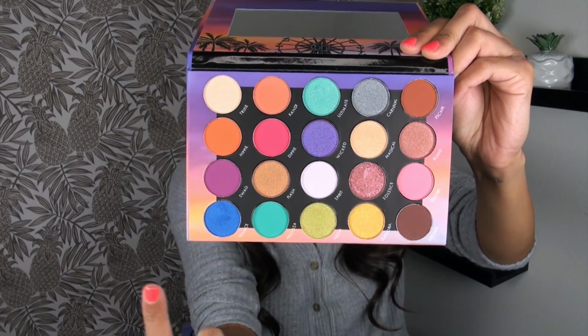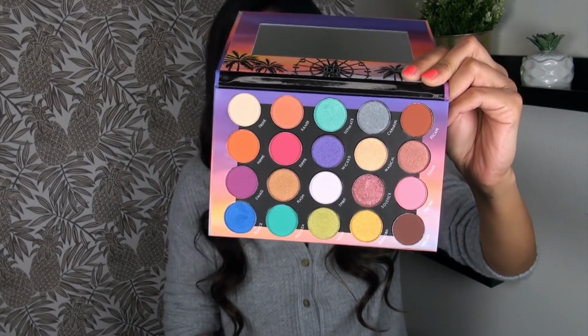Each of these pans holds 1.1 grams of product, so that means that you are getting 22 grams of product total. That means that you're paying 82 cents per gram for the products in this palette, which is honestly a steal. Anything below $1 a gram is a really, really good deal. And I did that calculation saying that you were paying a full price of $18 for this palette. If you happen to get it on sale, obviously your price per gram is gonna be even lower than that.